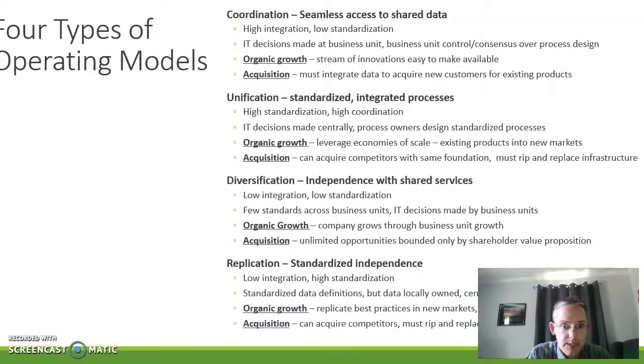There's unification, which has high standardization and high integration. These are standardized and integrated processes. So IT decisions may be made centrally, but the owners design the standardized processes. This allows for organic growth, economies of scale, moving existing products into new markets. You can acquire competitors with the same kind of foundation, but you have to rip and replace the infrastructure behind them.